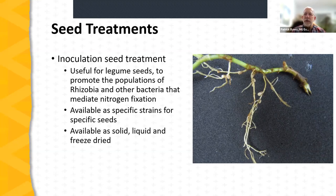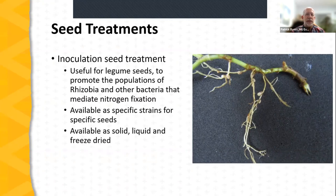If we look at this picture here, those swollen, enlarged areas that we see on this plant's roots are nodules. The nodules are where the movement of nitrogen takes place. Within these nodules, there are colonies of bacteria living. This is actually a stem and root system from white clover. These nodules are where the nitrogen fixation process takes place.